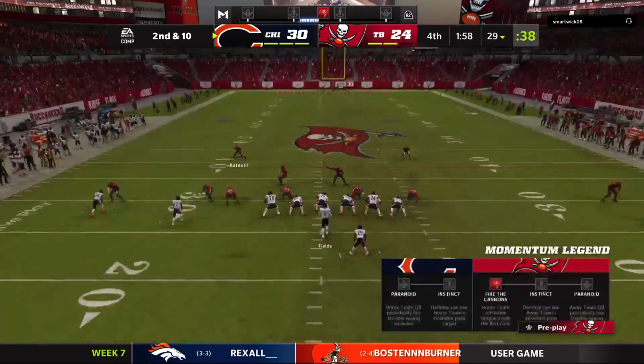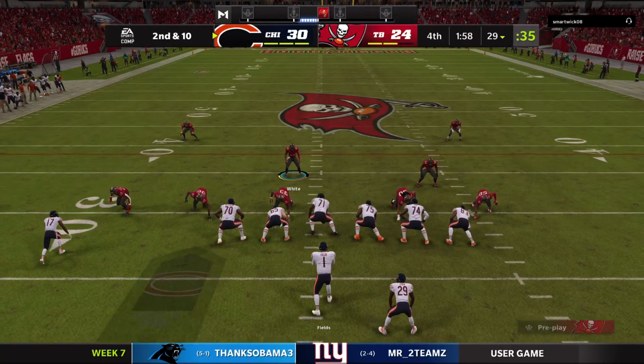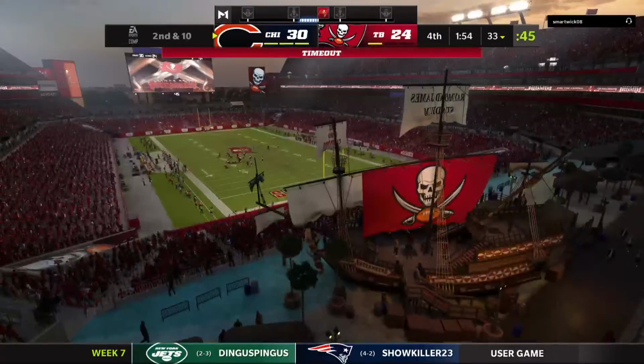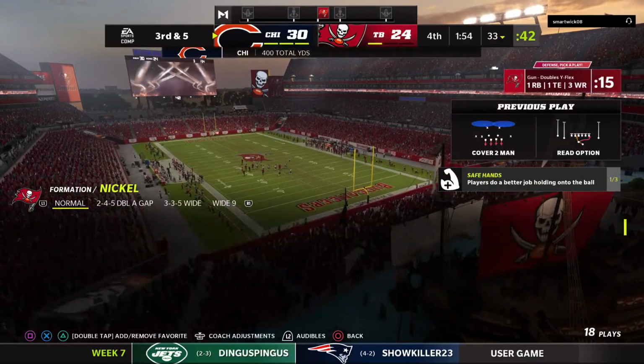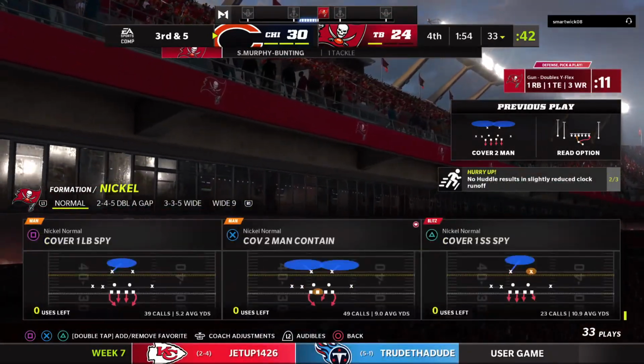Officially nothing on that last run. They'll try again, 2nd and 10. Out of the gun, running with Cohen. He'll be hit down at the 33, 5 yards on the play. And quickly, we're going to get another stop here with 1:54 left as they call the timeout defensively.